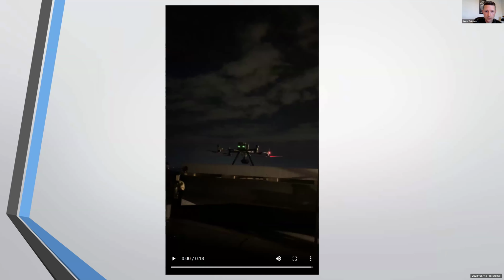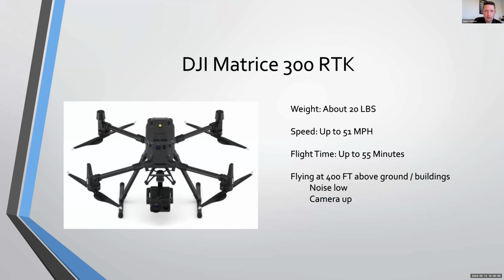Essentially, this is the drone that we use. It's about 20 pounds and it flies for about 55 minutes. And we fly anywhere between 300 and 400 feet above the ground, so it's not really noticeable. It's not creating a lot of noise that's disturbing the community, anything like that. When we fly to and from these emergency calls, the camera is not recording and it's pointed upward.